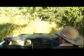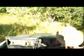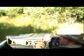That's the type of sound I don't want to hear. I don't want to be changing a flat when we should be following dogs. Oh, that's a big one.